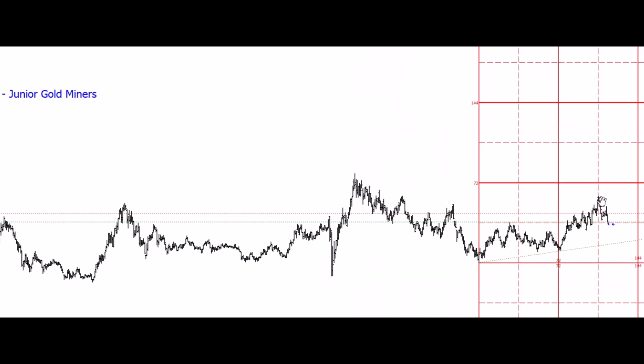There could be a decent correction off of that, maybe into next year, but we'll watch. But 44 is the key. If you can hold above that, great. If not, expect weakness and the correction down at least to the trend line.